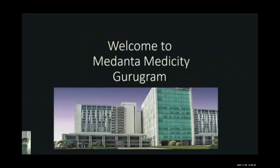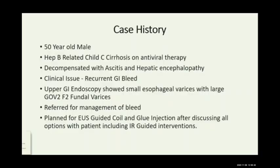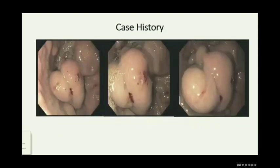Dr. Jubin, can you present the case? Yes. Today we have a 50-year-old male who is a hepatitis B related Child C cirrhotic on antiviral therapy. He has decompensated with ascites and hepatic encephalopathy in the past. His current clinical issue is recurrent GI bleed. He has been attempted outside with one failed glue injection. His upper GI endoscopy shows small esophageal varices but a large GOV2, F2. He is referred to us for management of GI bleed. We have discussed everything with the patient, including the IR guided options, including BRTO. But in the end, the patient has finally decided for an EUS guided intervention. These are the images of endoscopy. And now we go live with the case.